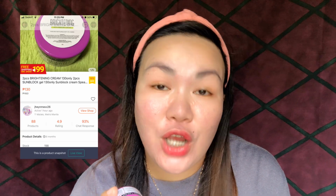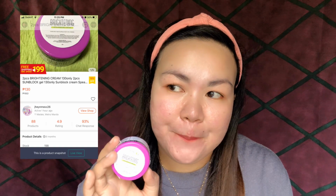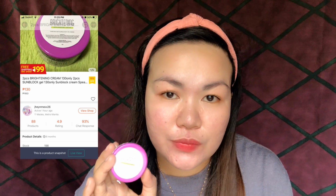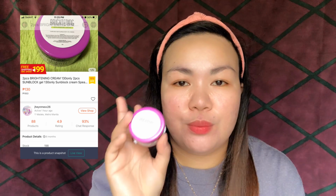So the fourth thing that I'm going to discuss with you about is, where can you buy brightening cream products? Well, actually, I bought this in an online shop, in Shopee. And I just bought the cream and not the whole package, as I mentioned earlier. And it comes with a buy one take one promo. So I bought this for 130 pesos for 2 brightening creams.